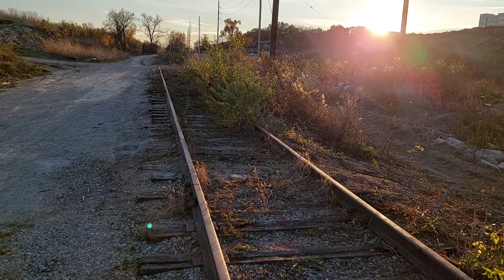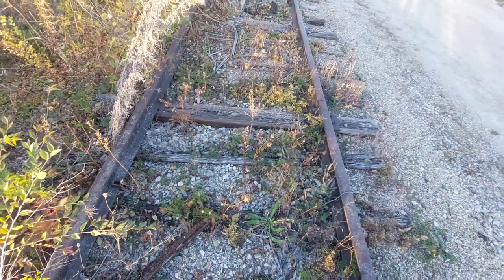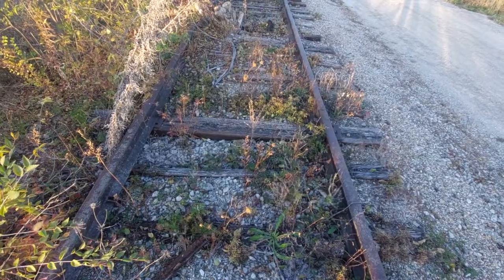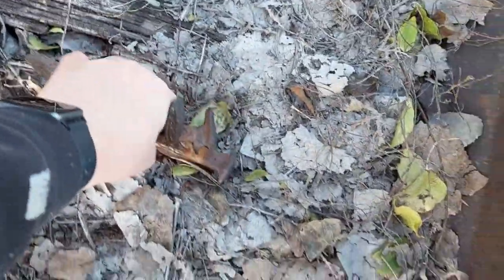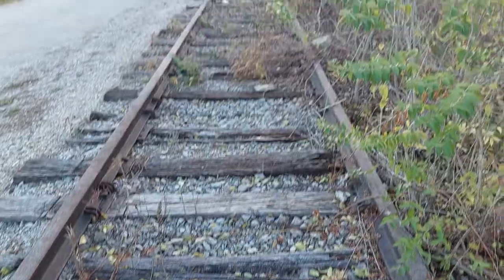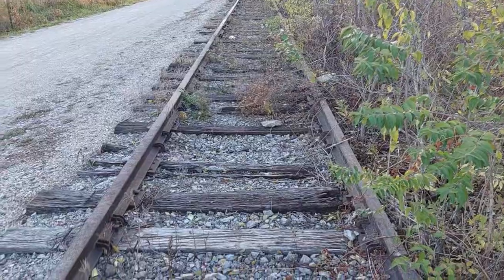Going front, going back. Beautiful. This portion right here, let me go wide angle. This portion right here is actually the most intact on the Katy Trail. So, over 30 years. That's pretty cool. Oh look, 4 more nails. That's cool. Alright. Can't take that plate with me. Alright, keep going. Here's some of the original ballast that was laid here for the tracks when they were still in service.